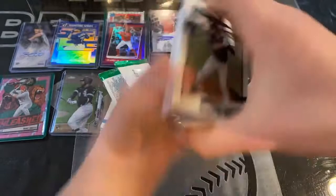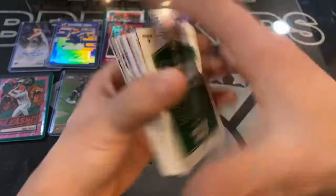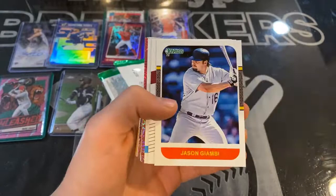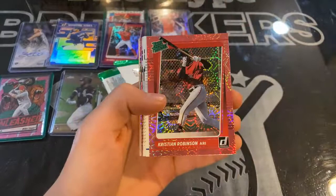And Mookie Betts. And that is followed by a Blue Star parallel of Corey Seager for the LA Dodgers. And a backwards Bryce Harper pink hollow for the Phillies. Followed by an Unleashed pink fireworks of Nolan Arenado for the Colorado Rockies. Walker Buehler nicknames, Ken Griffey Jr., Trevor Story, Jason Giambi, Shohei Ohtani, and we've got a Clarke Schmidt rated rookie, Blue Star parallel. Craig Biggio, pink hollow. And another nice rated prospect of Cristian Pache? Robinson, third Robinson of the night.